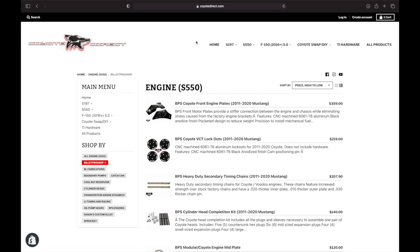Like I said, if you see parts on here that aren't on there, that's because we're continually adding vendors. Like, you don't see intakes or headers on here yet. Those will be added in the next week or two. I've got Steeda products coming. I've got a lot more safety gear coming, like Sparco suits, some harnesses, helmets, things like that, because I want this to be a one-stop shop for the hardcore Coyote enthusiast.